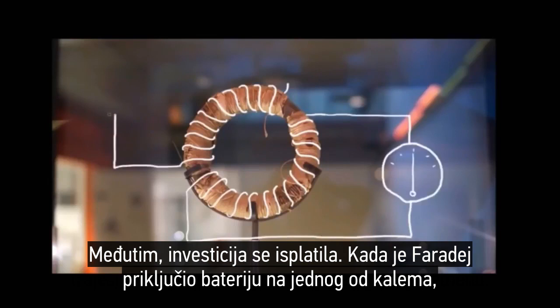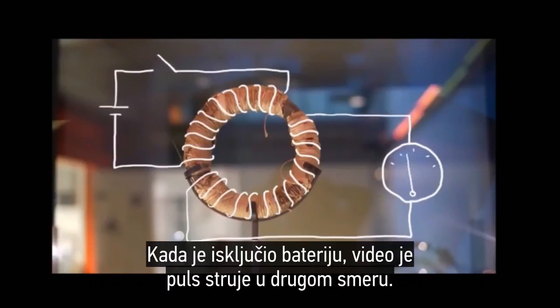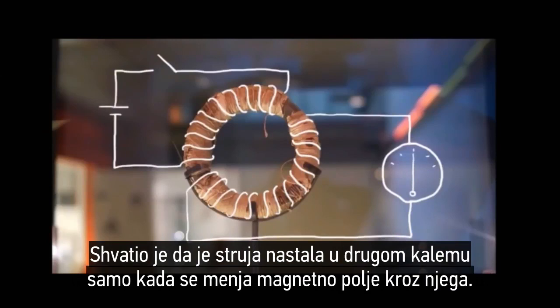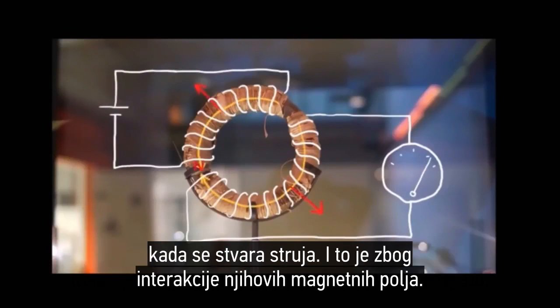When Faraday connected a battery to one of the coils, he saw a brief pulse of current in the other coil. And when he disconnected the battery, he saw a pulse of current in the other direction. He realized the current was induced in the second coil only when the magnetic field through it was changing. And if they hadn't been wrapped on the same ring, Faraday may have noticed that the two coils repel each other when the current is induced, and that's due to the interaction of their magnetic fields.